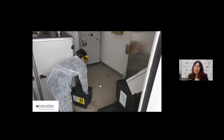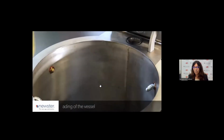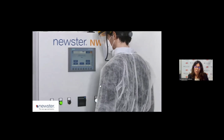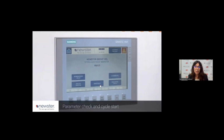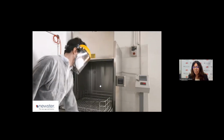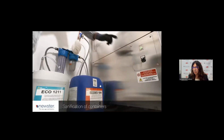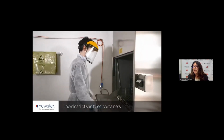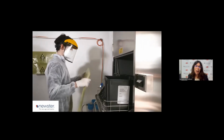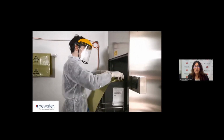The operator will then proceed to load the vessel. The operator starts the cycle. While the cycle is running, the operator has the opportunity to wash and sanitize the plastic bins that they will be able to return. At the end of the sanitation cycle of the bins, the operator prepares them with a fresh bag, and also staples to the bags the receipt that records the sanitation of the bins.